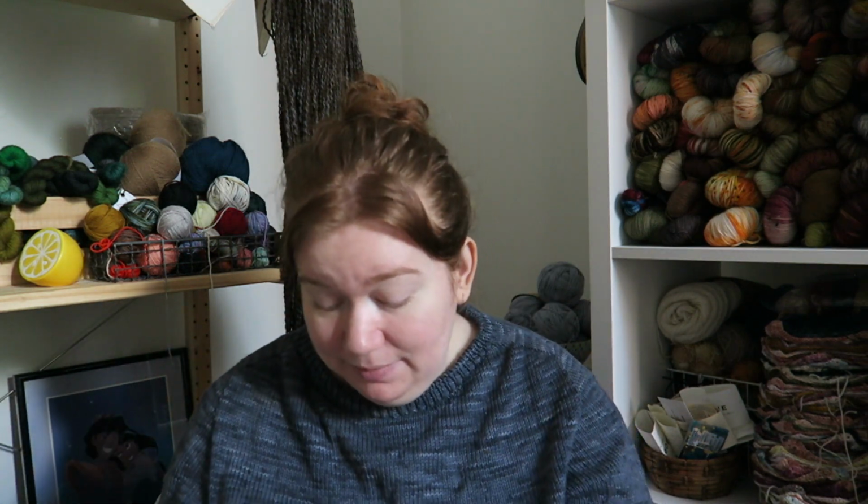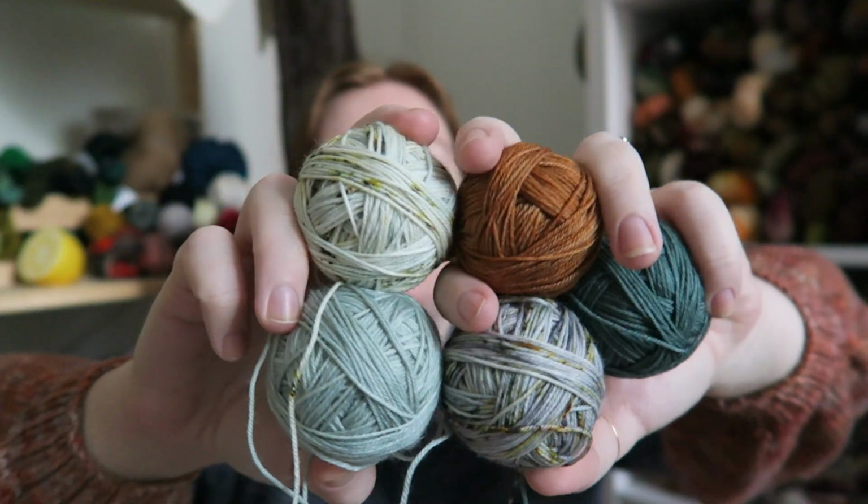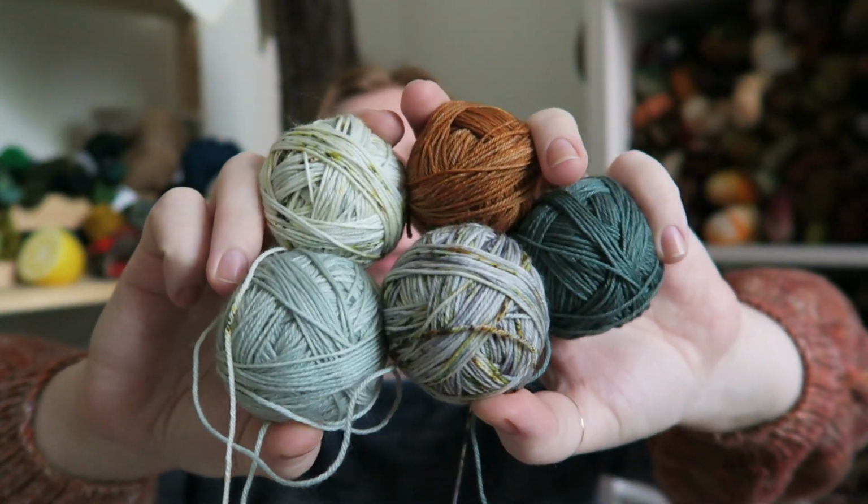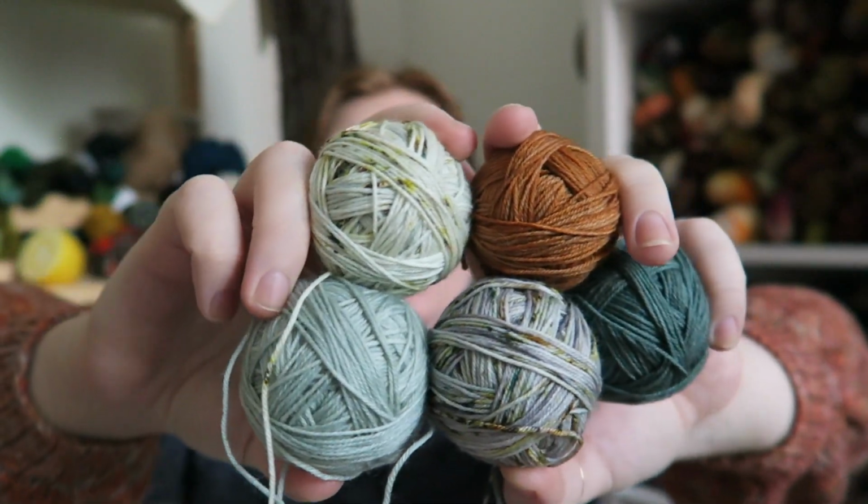I saw this mini skein set online and I loved it so much I had to order it from England, which is where Bird Street Yarn is, so shipping was insane, but I needed it. And here are the colors. All greens with little hints of this rusty orange color.